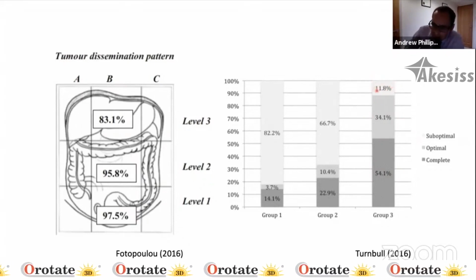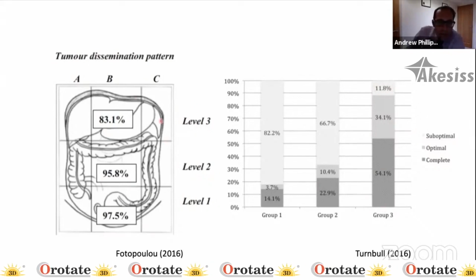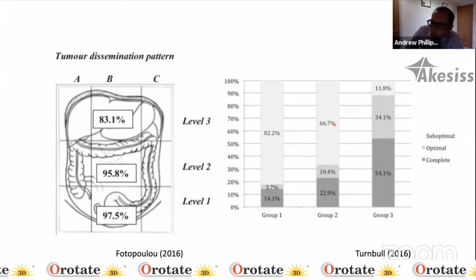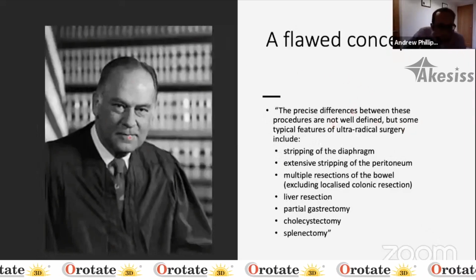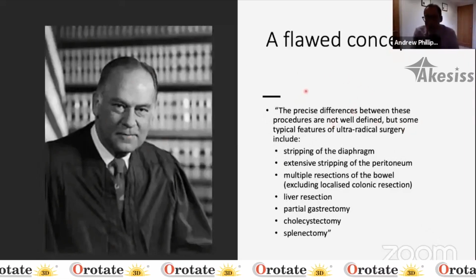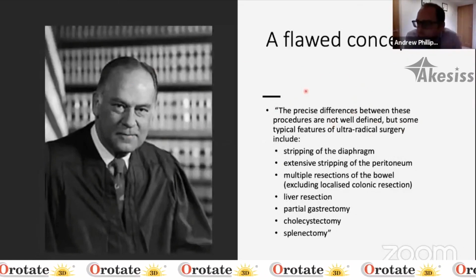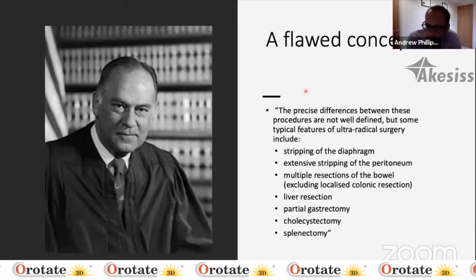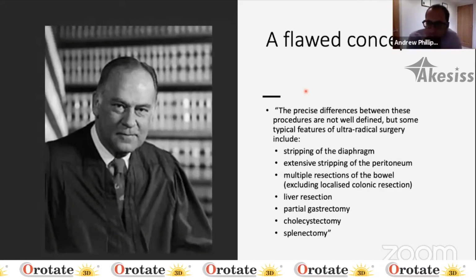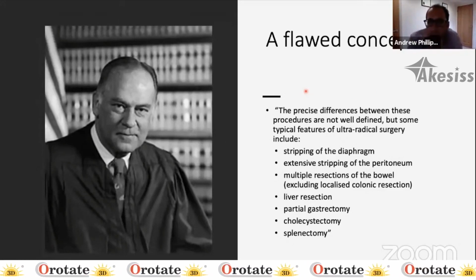Really, this is what ultraradical surgery is: looking at disease around the upper abdomen, but it is quite poorly defined. This gentleman here is an American lawyer who, in an obscenity case, famously said, I can't define something, but I know it when I see it. And we're a bit like that with ultraradical surgery. In the UK, ultraradical surgery is defined by the National Institute for Health and Care Excellence along this line.